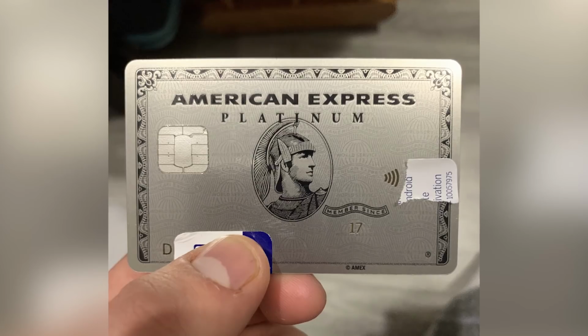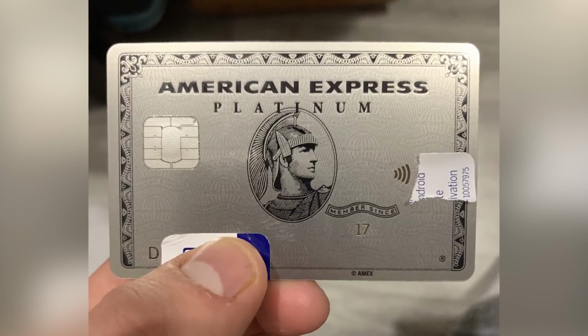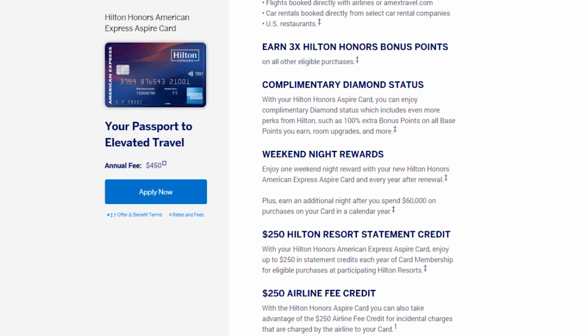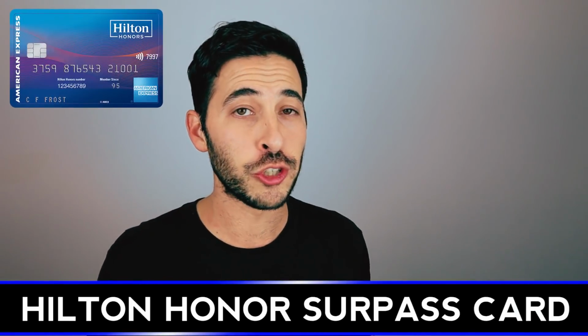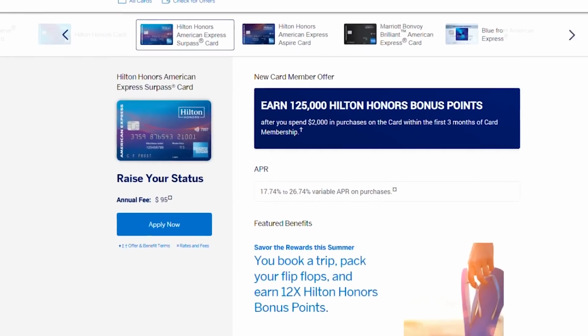Now, similar to the American Express Platinum card, which I mentioned earlier, this is considered a premium card. If you're not going to be able to use those benefits, then it doesn't really make sense going for this. So the mid-tier card, a step down from this card, would be the Hilton Surpass card. The annual fee for the Surpass card is going to be $95.